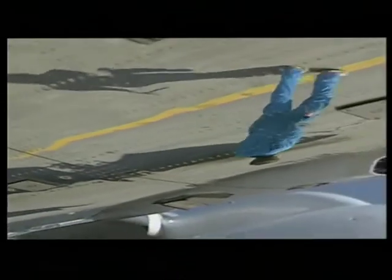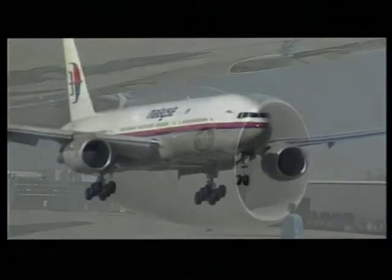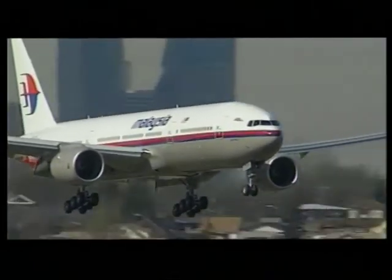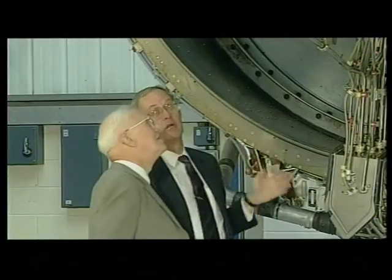The company's prospects since those days have improved considerably, with developments of the RB211 engine up to the latest Trent 800. Here again we see Harold Booth being shown the Trent 800 full-weight mock-up engine, which is mounted on the wing simulator facility.